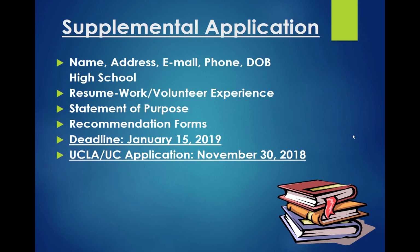On the supplemental application, it's pretty basic. You're going to type in your name, your address, email, phone number, the high school you attend, or the college you go to. Just make sure you type your email correctly, okay? Because we're going to use that information to email you and get in contact with you, okay? You also need to upload a resume, a statement of purpose, and your recommendation forms. And again, the deadline is January 15th, okay?